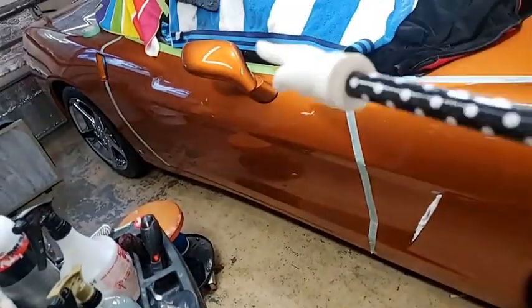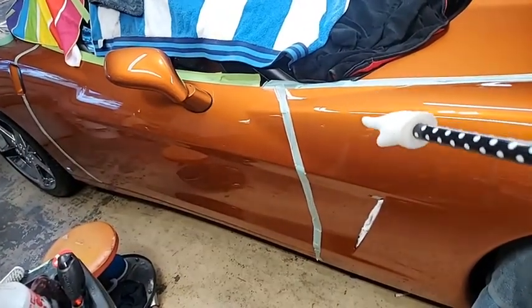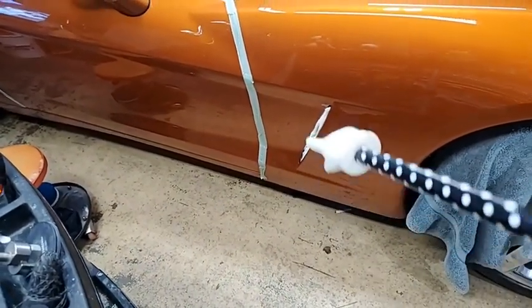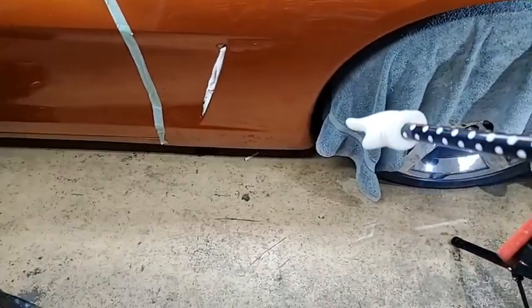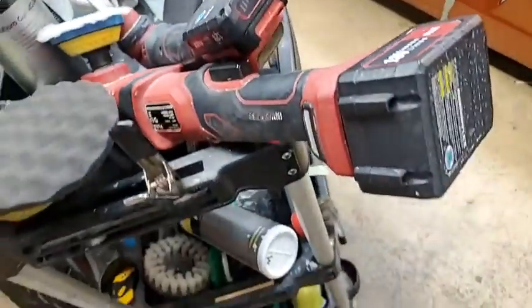But I tell you what, these Corvettes are curvy, curvy, curvy, and all these little narrow areas and what I call character lines and little curves right there, curve right there, a little narrow flat spot down there, getting in all those places, all those little bitty narrow things. I'll show you guys some of what I've been using.